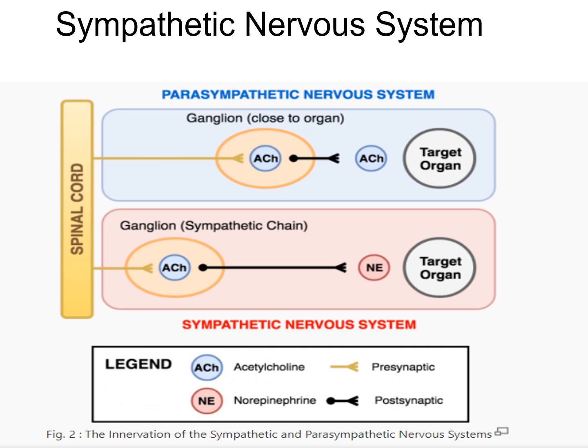Preganglionic sympathetic fibers use acetylcholine, and most postganglionic sympathetic nervous system fibers release norepinephrine. The postganglionic fibers to sweat glands and blood vessels in skeletal muscle are cholinergic.